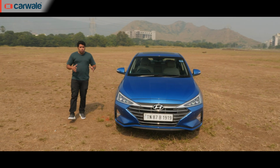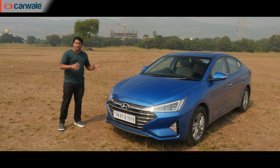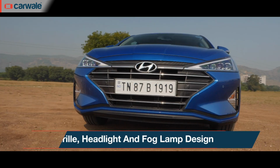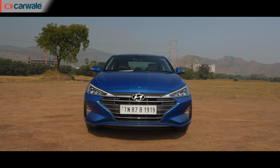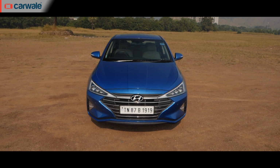On the outside, Hyundai has made plenty of changes to the Elantra, and it's a much sharper looking car now. There's a big influx of angular elements like the new grille, headlights and the fog lamps. The bonnet has also been re-sculptured with new creases on it.